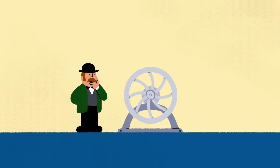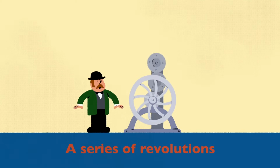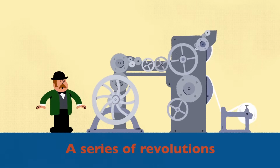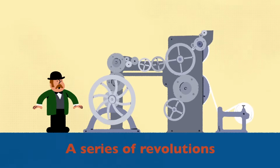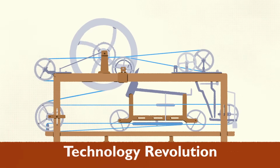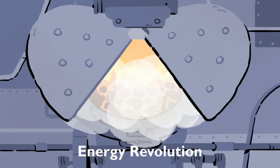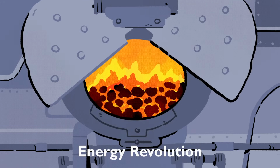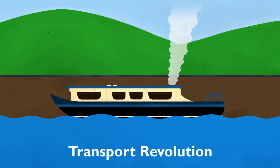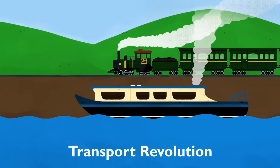In fact, many historians reckon the Industrial Revolution was not just one revolution, but a series of revolutions. A bit like a complicated machine, it had lots of different moving parts, and each of these parts was like its own revolution. New revolutionary technologies and inventions meant that products could be made by machines rather than by hand. Eventually, steam engines powered these machines with coal instead of natural resources like wind, water, and animals, a kind of energy revolution. Transport was revolutionized too, first with canals and improved roads, and later with steam-powered trains and ships.